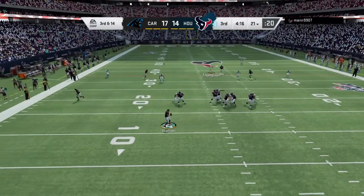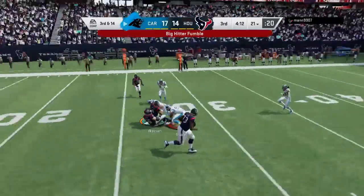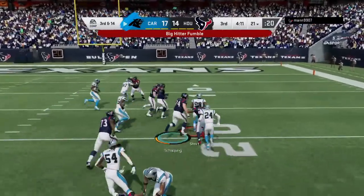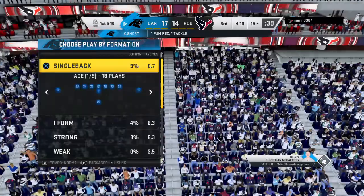Now it's Watson, forced out to his left. He can... Oh, the ball is out. Watson lost it, and it's picked up by the Panthers. And they're going to be set up in the red zone at the 15.